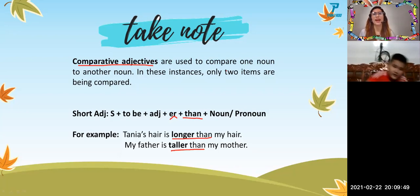Okay, let's try it. Look at my hair. Who's got longer hair, you or me? My teacher has longer hair. Yes, my teacher has longer hair. My turn. My hair is longer than yours. Okay, next. Let's use taller. Who is taller, your papa or your mom? My father is taller than my mother. Let's use shorter. Who is shorter? My little sister. She is shorter than me.